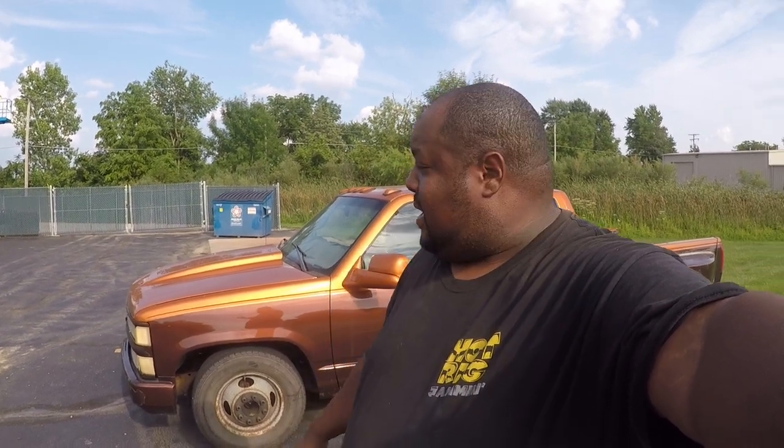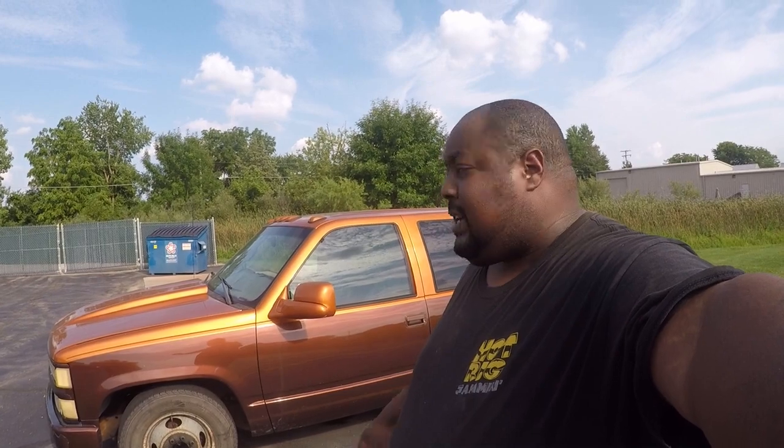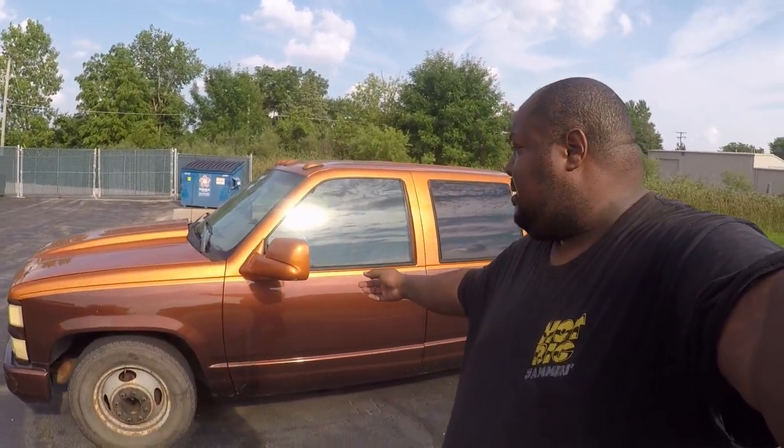I had my homeboy Bravo originally throw down on the paint, as you can see, the pearl, the orange, and the brown. I had 24s on it. I ended up putting the Dodge mirrors on there. When I bought this truck, it did not look nothing like this, so I completely redid it from top to bottom, everything.